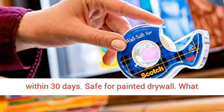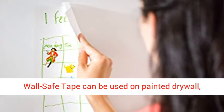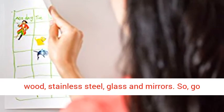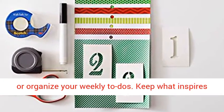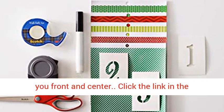Safe for painted drywall. What surfaces are safe with Wall-Safe? Scotch Wall-Safe Tape can be used on painted drywall, wood, stainless steel, glass and mirrors. So, go ahead, display old photos, hang up travel plans, or organize your weekly to-dos. Keep what inspires you front and center.